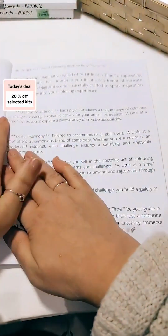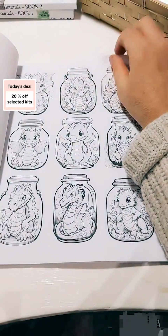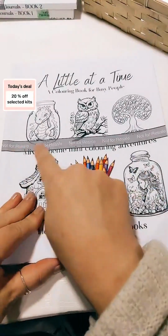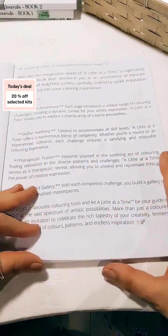It has lots of little colouring adventures inside. Actually, I'm not going to use that one because that's the proper one and I don't want to wreck it, because somebody might buy that one. I used my one, which is a bit more messy and a bit more crumpled, and it says not for resale. Because it was the... heard me say hi, Mel.